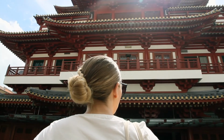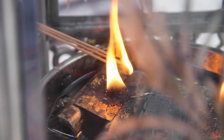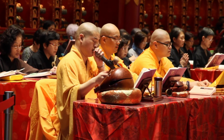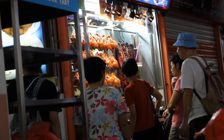Now, the first thing I'm going to recommend you do is check out the Buddha Tooth Relic Temple. It is so beautiful inside there, and if you're lucky, the monks will be there doing some chanting. If you get that experience, it's fantastic. And then of course, wander into the Maxwell Food Center so that you can try some pork rib and barbecue and dumplings. It is just amazing.